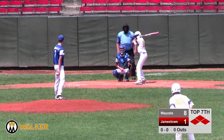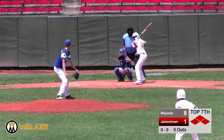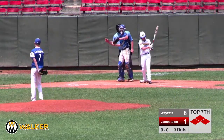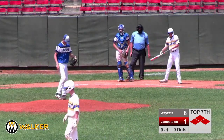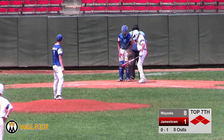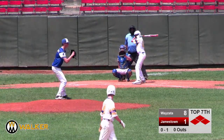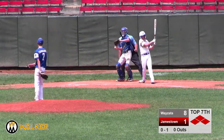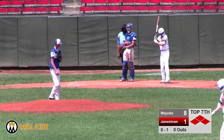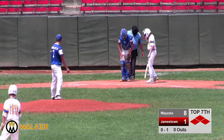Cole Ledman up here for his second at-bat. Also did not start, coming off the bench. Big swing. Hey, on the outer. Trumbauer starting with a strike. Starting in a good way there for Jamestown. Another big swing, and not afraid, trying to go after that fastball.